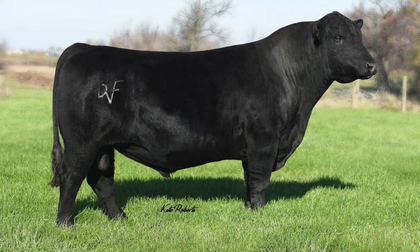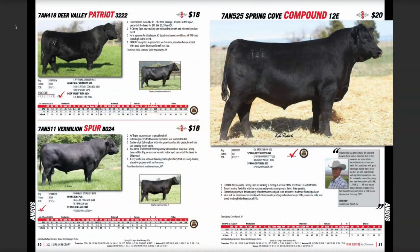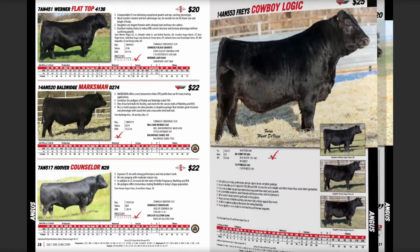So we've been able to make big-bodied, feminine, the right kind of cows out of a bull that has above average carcass merit. He has that spread we're talking about, and they're quality cattle that last. And so I think Patriot gets on the list for one to look at as far as your calving ease programs this year. Another bull that's on the list, Cowboy Logic.